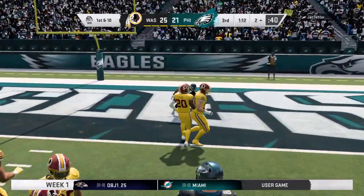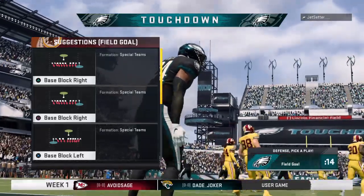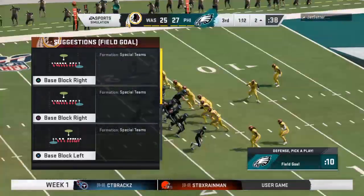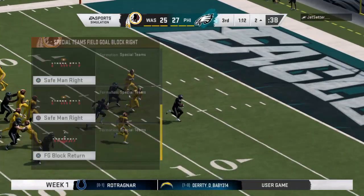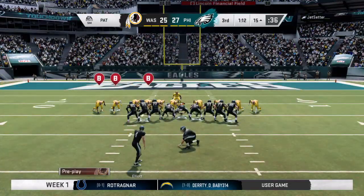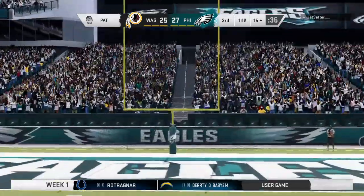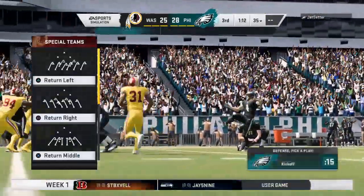Howard has the first down and then some. And he is into the end zone. Touchdown, Philadelphia. Jordan Howard, already his second touchdown here in this opening weekend. And the Eagles have retaken the lead. Elliott good on the extra point, and that gives them a 3-point lead.